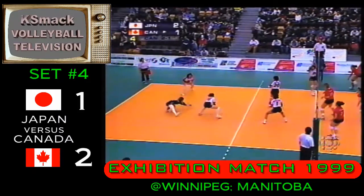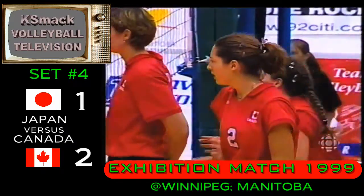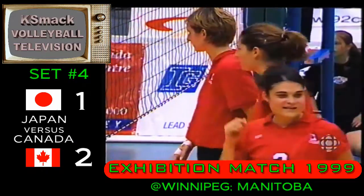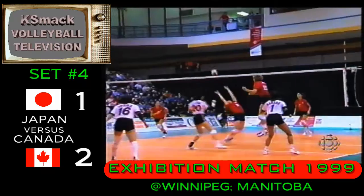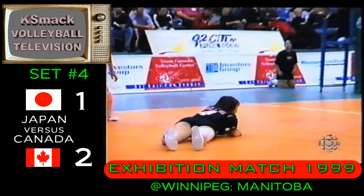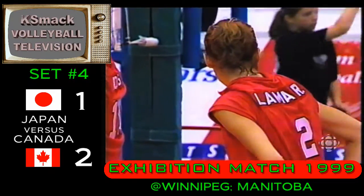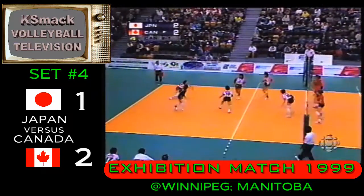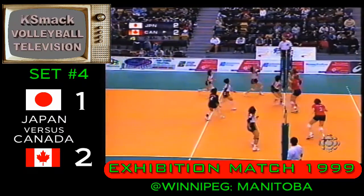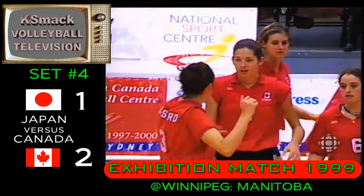Back set. Lamar. Beautiful attack from Lamar. Even though the ball is slightly behind her head, she's in a little bit too early for it. She's able to get over top of it and bring the ball down in front of the defense. Tied at 2. Bellini puts it in play. Good effort there by Genevieve Lamar.